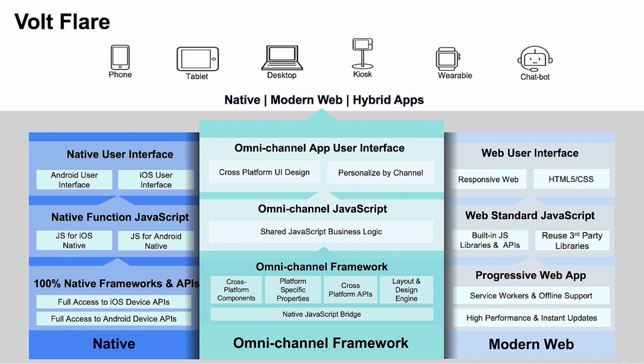And in addition, Flare also gives you access to the native iOS and Android device APIs if you need. If you want to write some specific code, like finding battery percentage for a specific device model, and that is not exposed as a direct API from the platform, we have something called a native function interface or NFI, using which you can still write JavaScript code to be able to access that NFI layer and get full access to the iOS and Android device APIs that are there.